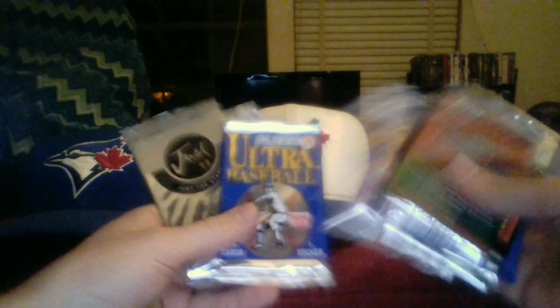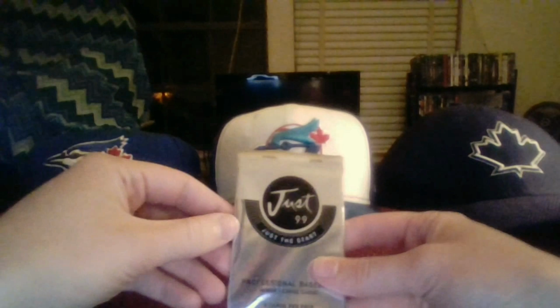Okay, so let's organize this in some fashion. We'll start with the Just, and then we'll go to the Fleer. So let's start with Just 99. Just the start, minor league cards, 6 per pack. I don't think I've ever heard of this, to be honest. These are weird to open.